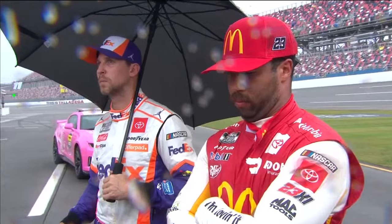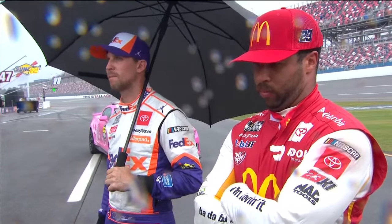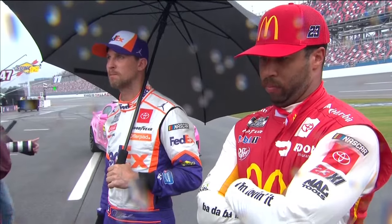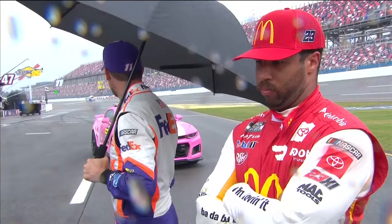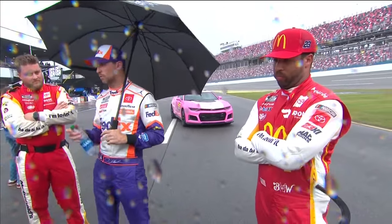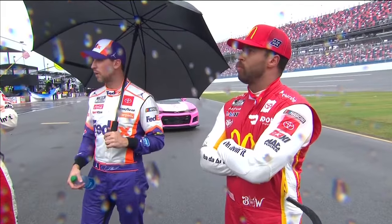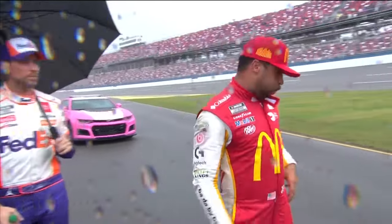Denny Hamlin has taken that gamble on Bubba Wallace. This would be a big day for both Bubba Wallace and Denny Hamlin, 23-11 Racing. Yeah, they carry a lot of momentum into the offseason with the addition of Kurt Busch to that team next year, and they're building a program that they want to be proud of. And to lead this season as winners, it'd be a massive difference in the organization, just the whole temperature and the culture in the garage.